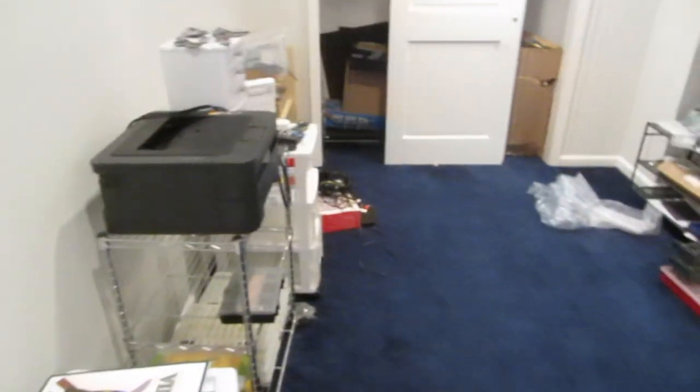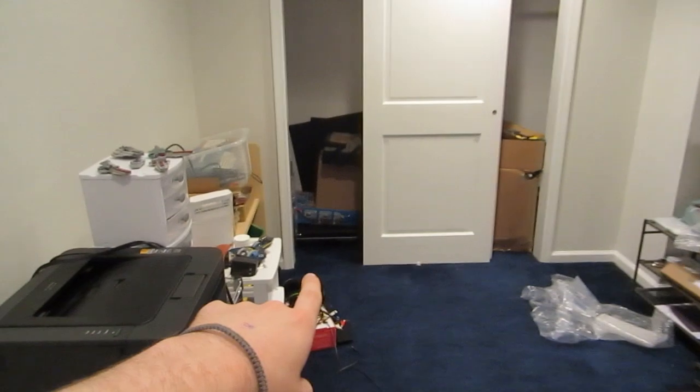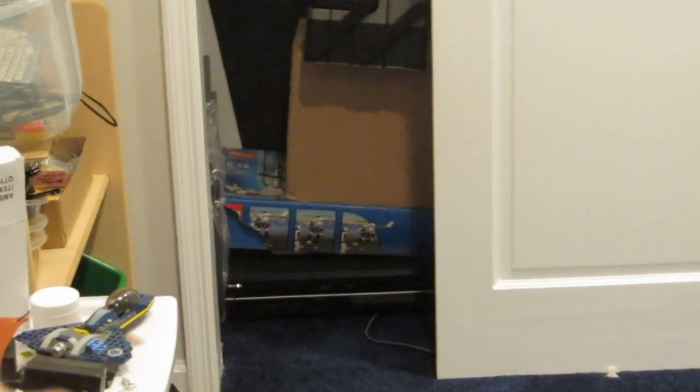So we have all this stuff. Not everything in here is mine. Like that Atari is my dad's. And there's some stuff in the closet, like that VCR right there, that's not mine. There's a Wii over there, not mine. So there's some stuff in here that isn't mine, but most of this stuff and space is mine. Those shoes aren't mine either. I don't know why those are there.